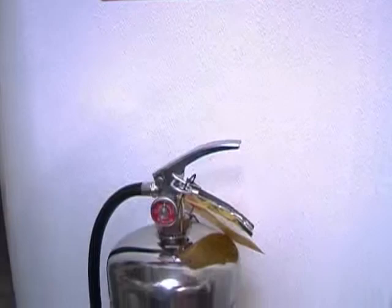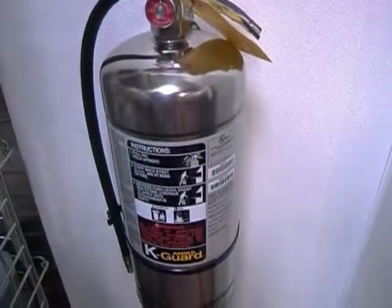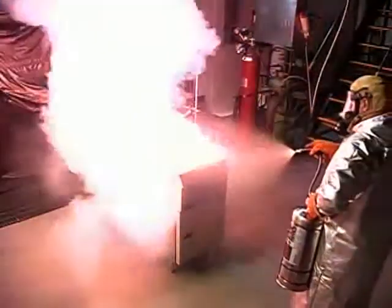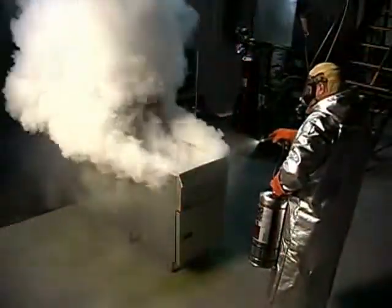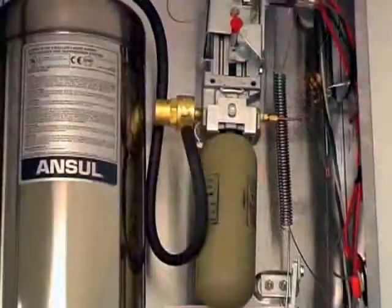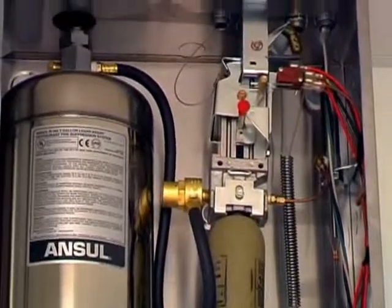As a first line of defense, give your Ansul fire suppression system added protection with the K-Guard kitchen fire extinguisher, meeting tough UL and ULC test requirements and NFPA 96 and 10 standards. The K-Guard fire extinguisher uses Ansul-X, the same reliable extinguishing agent in the R102 system.